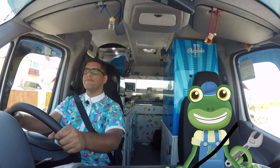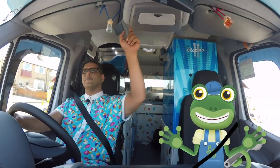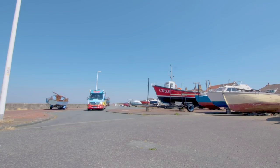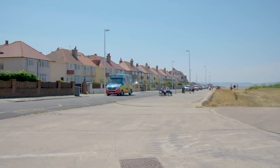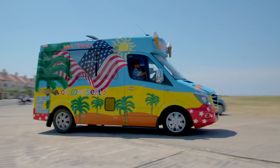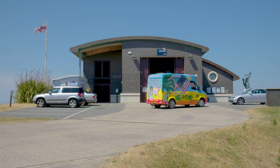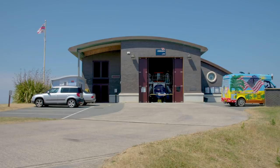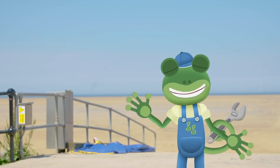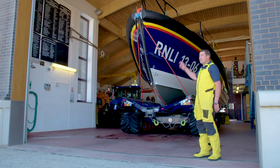So, Gecko, it's time to put some music on. Let's see if my old friends at the RNLI have seen anything. Oh, hi, Andy. You haven't seen any treat boxes round here, have you? As a matter of fact, I have. Have a look on deck.